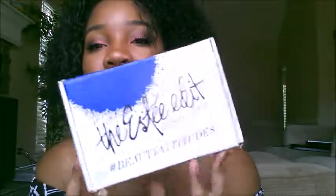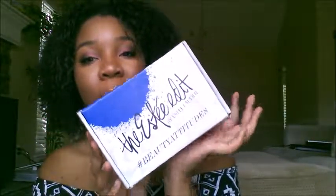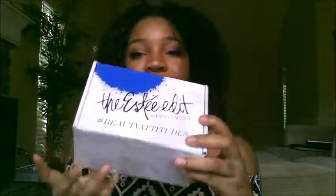This is what the box looks like. It's really big. It's bigger than the ones that I usually get, which are kind of smaller. But this one is one of my biggest boxes I've gotten so far. And this is what it looks like. It's very pretty. Nice pretty blue. Very creative. I'm gonna open it.